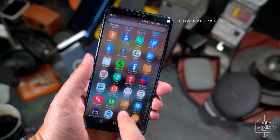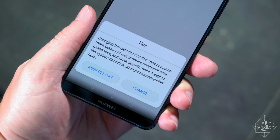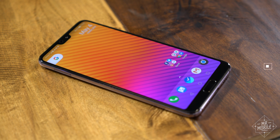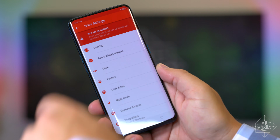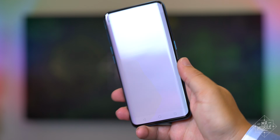Now, I have used phones that do everything they can to talk me out of using my own launcher. Looking at you, Huawei. But after all their warnings and complaints, they eventually do let me use it. I had never used a phone that straight up disables the ability to use a custom launcher until today. The Find X does just that.